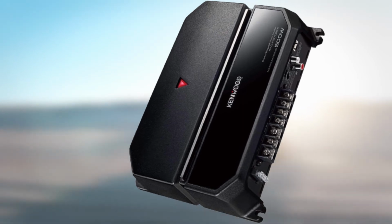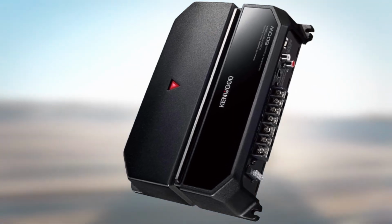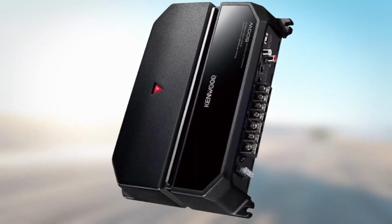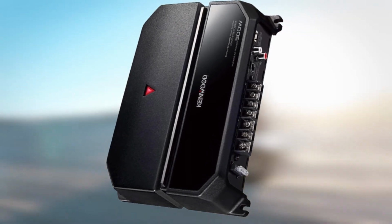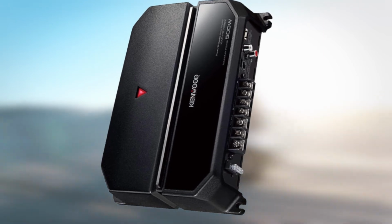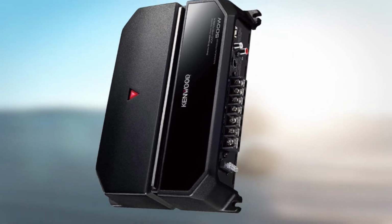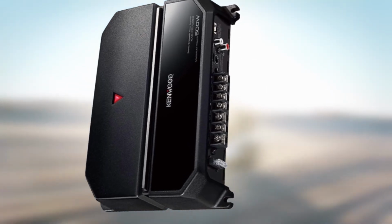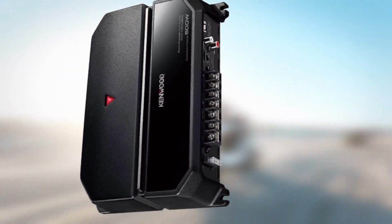Setup is easy with speaker and preamp level inputs, while a fixed low-pass filter allows you to have more control over bass output. While these more affordable amplifiers tend not to have quite as much longevity as more expensive ones, the Kenwood KAC-15025 offers a compelling combination of good power and quality for a low price.